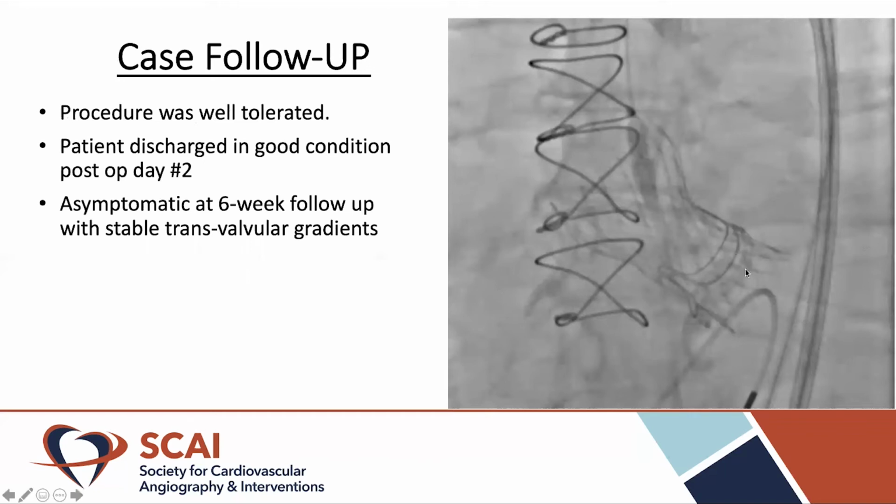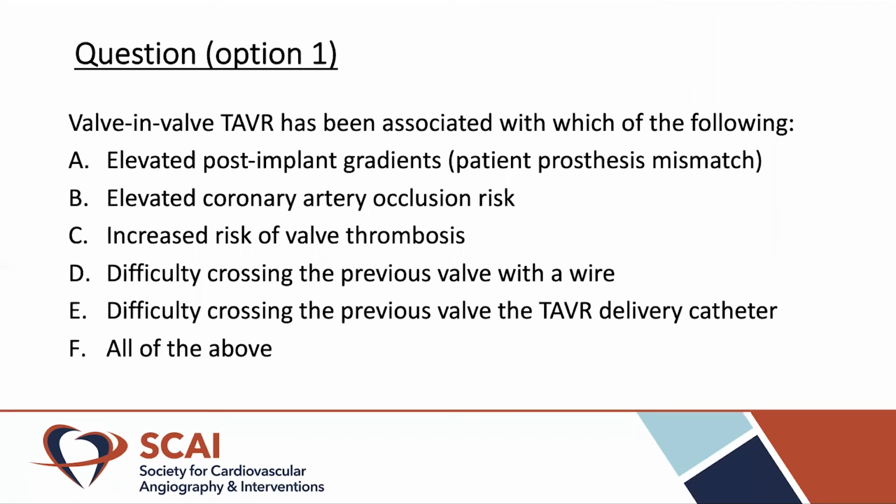As you can see here on this image on the right, this is a post image after the Evolut valve was deployed with the delivery system still in place. Subsequently, the patient did very well, tolerated the procedure well, and was discharged in a very stable condition on postoperative day number 2. She presented at a 6-week follow-up, at which time she was completely asymptomatic, with a transthoracic echocardiogram showing very stable transvalvular gradients. So this is a very unique case.